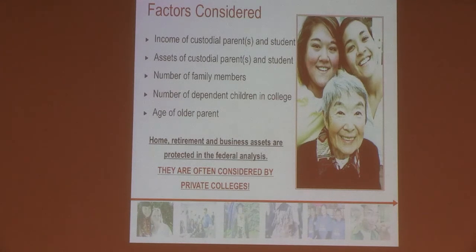I have a question. Yes. Two things. One, is there a way to ascertain what criterion is used by the different schools since it can swing so wildly? That's my first question. And the second question is a little raw. My husband passed away, so the question of the age of the older parent. My husband was 10 years older than me. Does my daughter put down when he was her older parent?